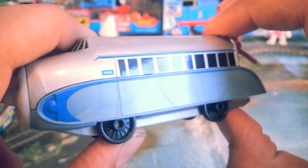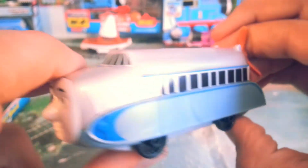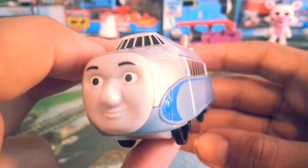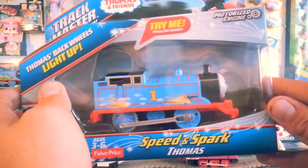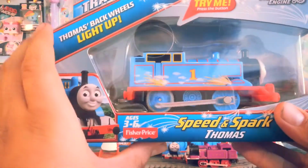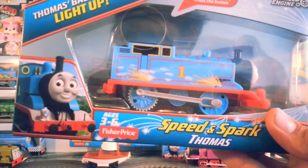If you're going to get any Hugo, if you're a fan of Hugo and you want to get a Hugo model, I would go for the Thomas & Friends Adventures. It is quite a premium model. Next we're going to have a look at the Speed and Spark Thomas and Percy. As I said before, there is a window to see the feature in the box. But there's something interesting about this Thomas.